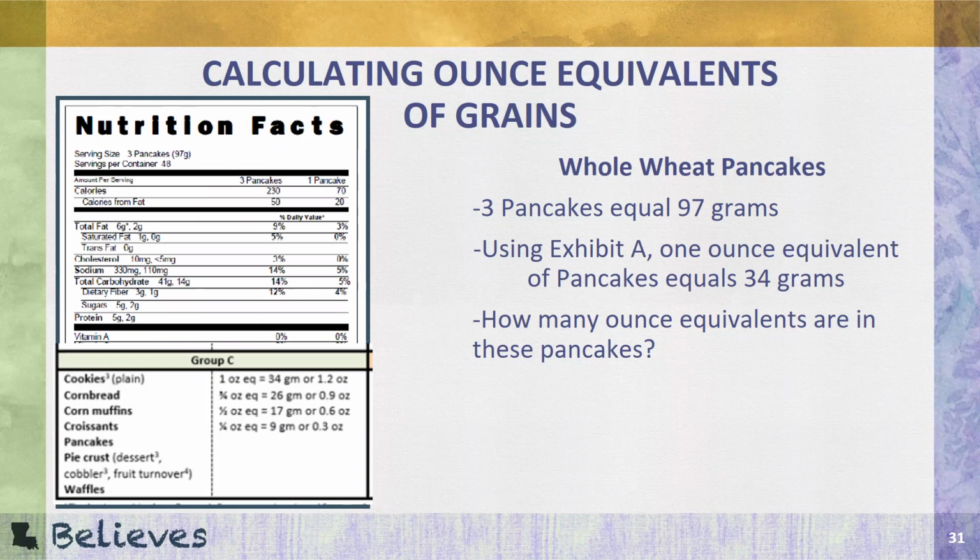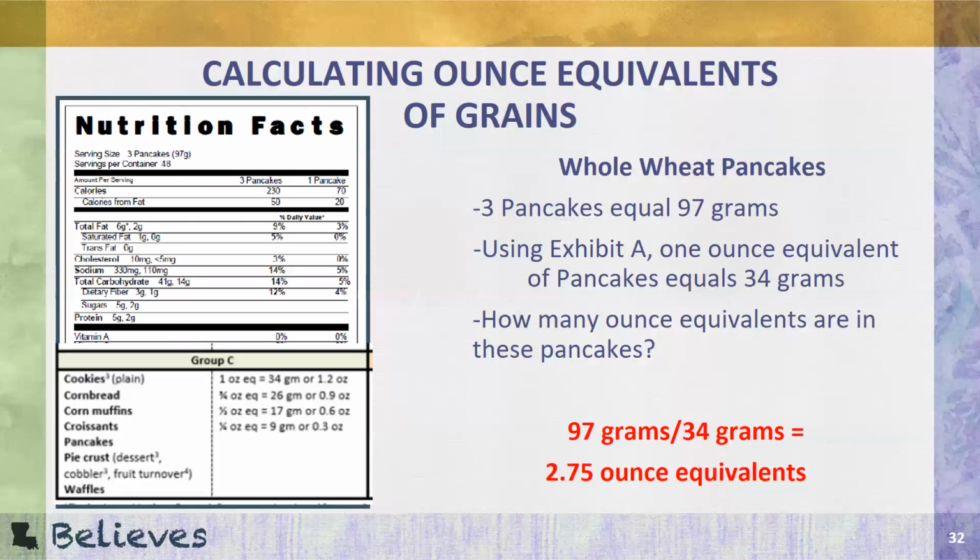So let's calculate using this nutrition fact label. Let's calculate how many ounce equivalents are in the pancakes. Using the Exhibit A chart, a 1 ounce equivalent of pancakes equals 34 grams. So how many ounce equivalents are in these pancakes? So if you take 97 divided by 34, it equals 2.75 ounce equivalents.